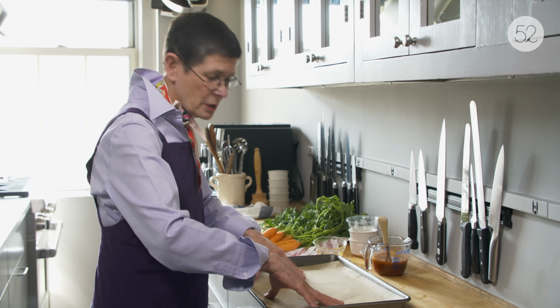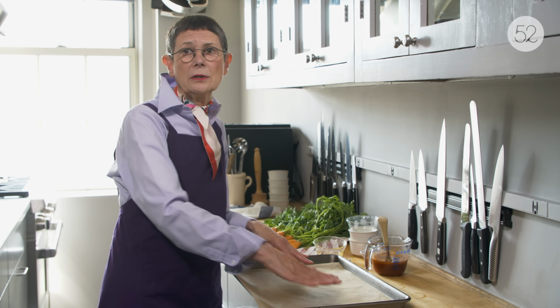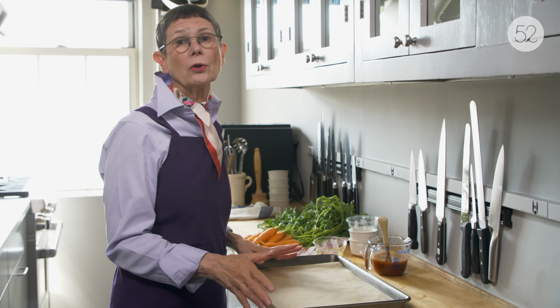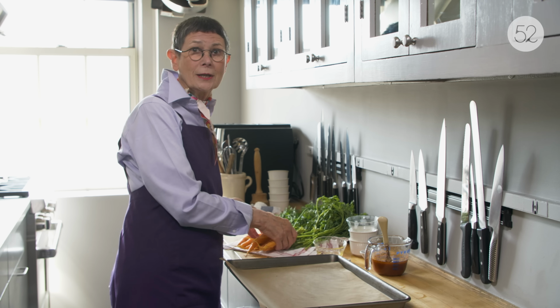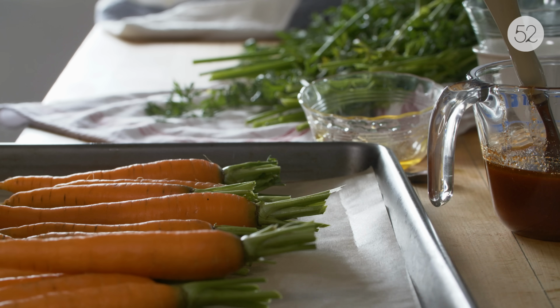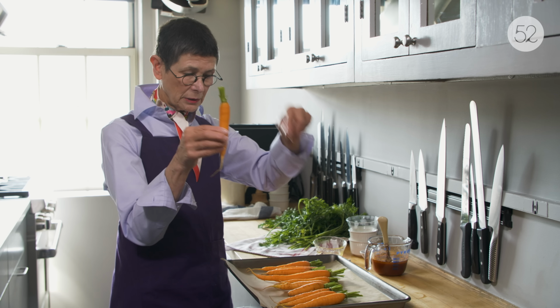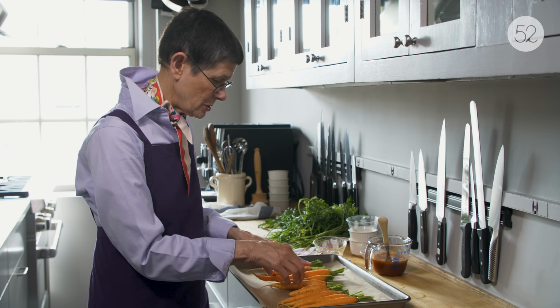So I'm roasting on a piece of parchment. You can roast directly on the sheet tray. You'll get a darker char on the carrots, and you'll also spend half an hour cleaning the sheet pan. So choice is yours. I like when I've got fresh carrots with nice greens. I like to keep just a little of the top. And I also like to keep the taper. I think it looks nicer.